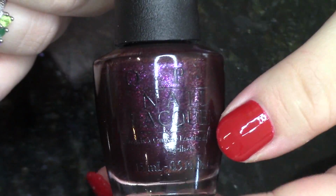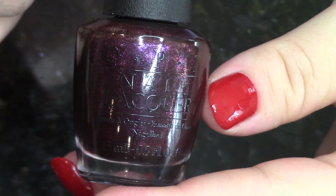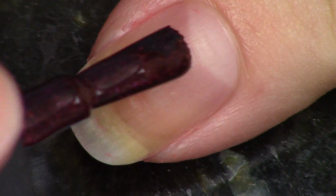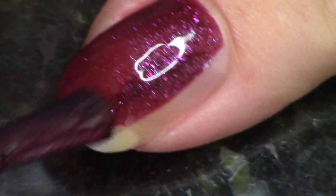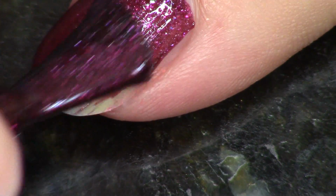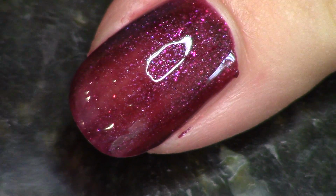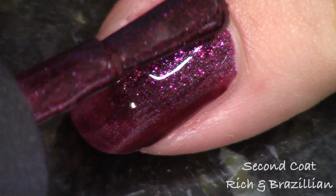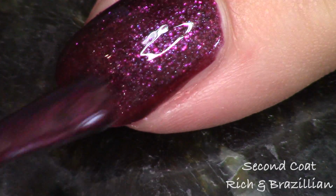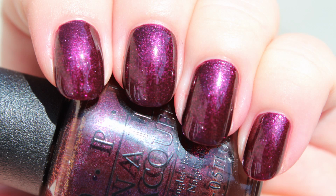This one is called Rich and Brazilian, and I wasn't sure how much I was gonna like it when I looked at it in the bottle, but I'm happy that it does translate as beautiful as this looks in the bottle. So what this is, is a very deep berry with a lot of shimmer. It's got fuchsia and silver shimmer in it, and it just looks absolutely amazing in the sunlight. This looks very nice and deep and delicious when you're not in the sunlight, so that it's still very pretty, but I really love how that shimmer comes through. This one is actually really special.